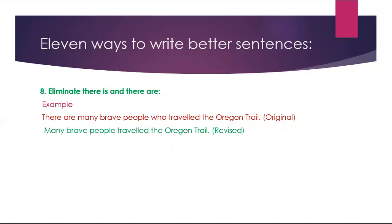The eighth way is eliminate there is and there are. Let's have a look at the example over here. The original sentence says there are many brave people who travel the Oregon Trail. Now, if we look at the revised sentence, we can see that there are has been removed, and it says many brave people travel the Oregon Trail.